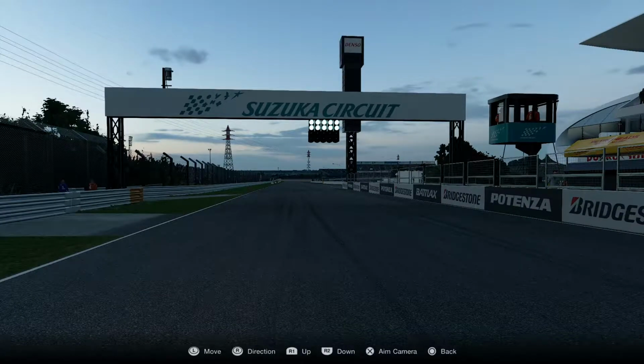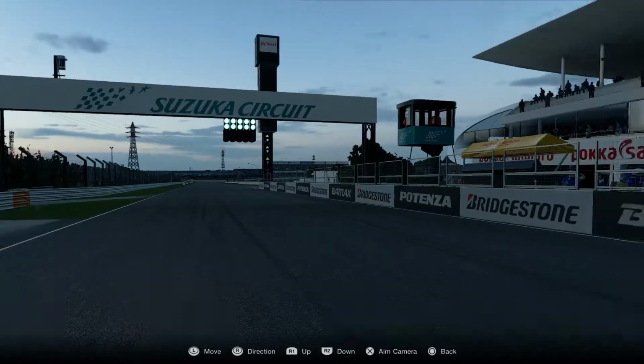Hello everyone, and welcome to the Drivers' Room Sunday League, Season 6, Round 8, Tier 2. This is the final race of this season, and we're doing a one-make race in the Aston Martin V8 Vantage. And let's go for our small grid walk today.